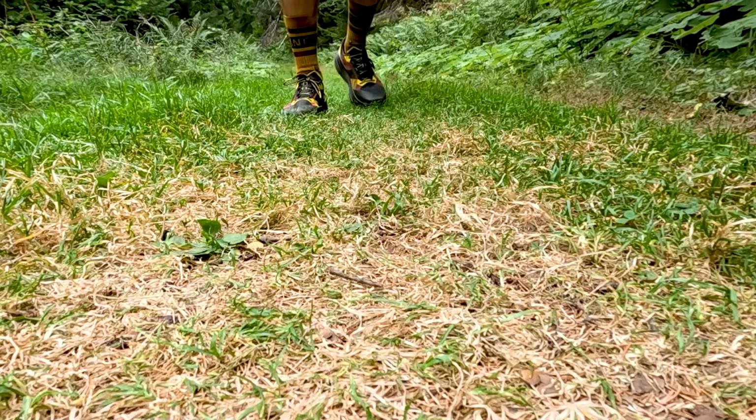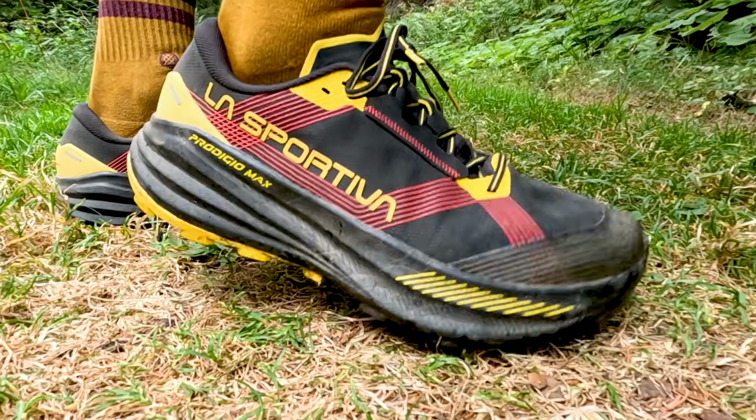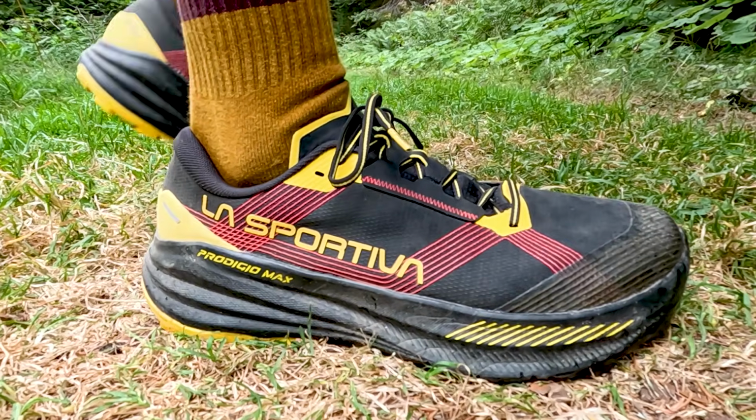Okay, I'm halfway down this descent, and like I thought, even though I've gone up half a size, this UK 10 is just too short. So I can feel my toes banging against the end. Like I said, for a short run like this, it's fine, but definitely need a full size up. And I really do wish La Sportiva could sort their sizing out and get it a bit more consistent.